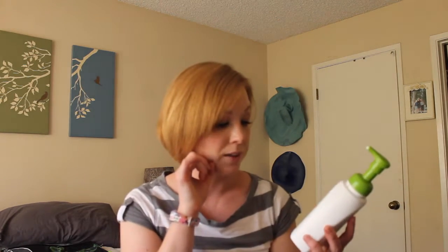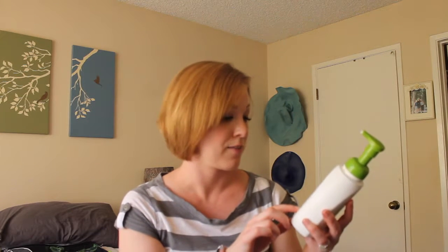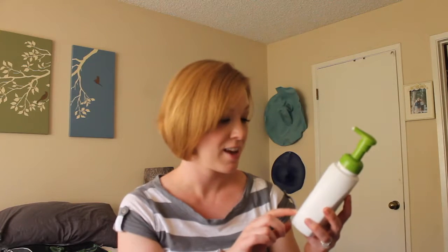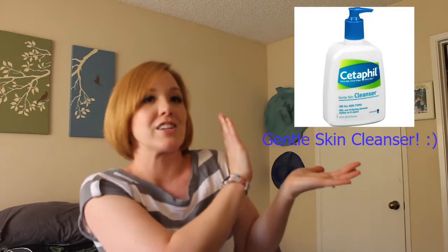It seems to clean well. We're really liking it. It has no parabens, sulfates, phthalates, mineral oil, petroleum, artificial fragrances or dyes. That's good. So this one's great. Another great one that we have used that I don't have is the Cetaphil Gentle Cleansing Wash, or Everyday Daily Wash. Not the facial one, just the daily wash, and I'll insert a picture of it here.